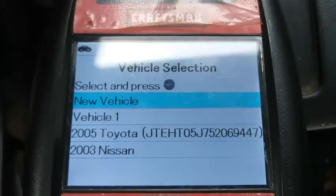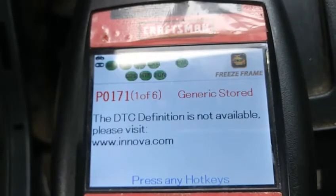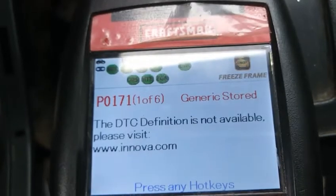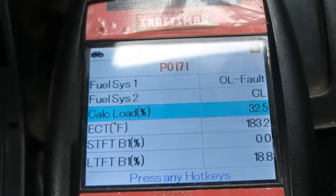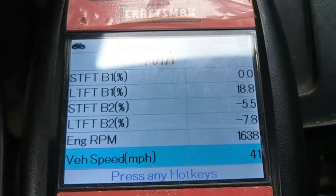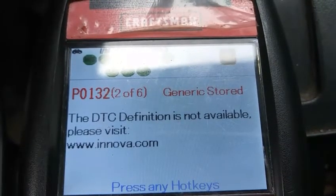Let's go into the scan tool and take a look at the codes that are currently stored in the ECU. So that's the code we're looking for, P0171, and we could see the scanner is malfunctioning. So this is where I want to look to see where this code occurred, and we could see it occurred while the vehicle was driving at 41 miles an hour and the RPM was approximately 1638. So this tells us that this problem is occurring when we're driving.